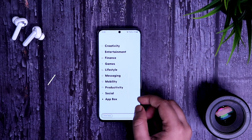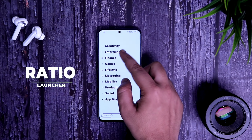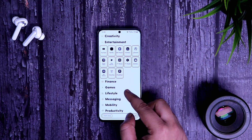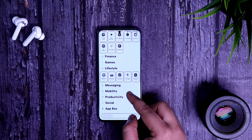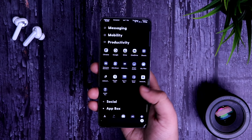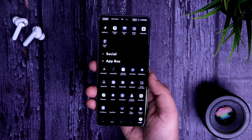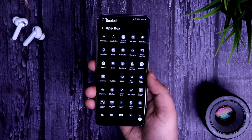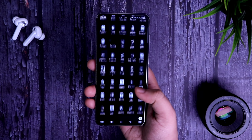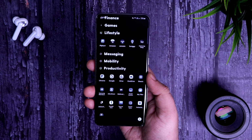Alright guys, first up we have a launcher called Ratio Launcher. Initially it was available with an invite, but now you can easily find it in the Play Store. The concept behind it is to make you productive using your smartphone with fewer distractions. In the home screen you get all your applications categorized in different folders like entertainment, finance, productivity, social and more. If you want, you can also create some additional folders based on your usage.